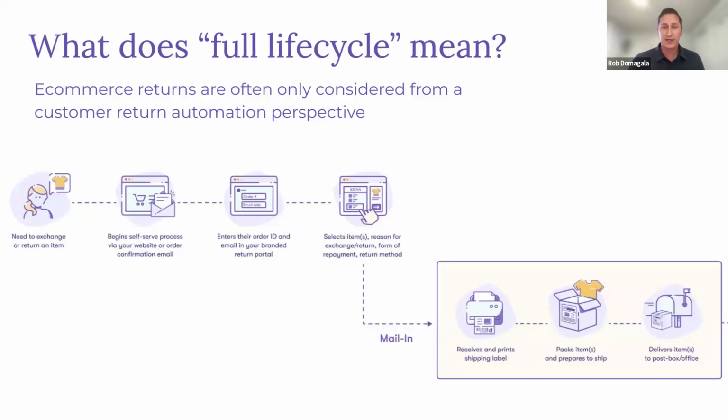However, full life cycle now means we need to consider alternate ways to receive those items. If you could move us to the next slide, please.